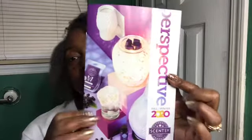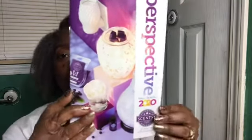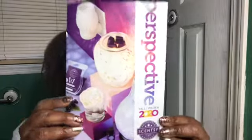So if you have any questions on what's in the new catalog, go ahead, drop it down below. If you want to know if some scents have stayed, if they've left, all that good stuff. I'm gonna go through the rest of my kit and share the scents with you that are coming for fall and winter, the returning scents, all that great stuff. That'll be a separate video.